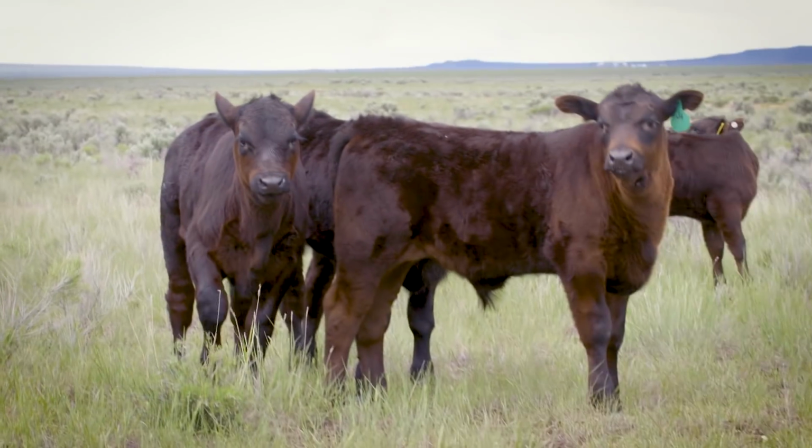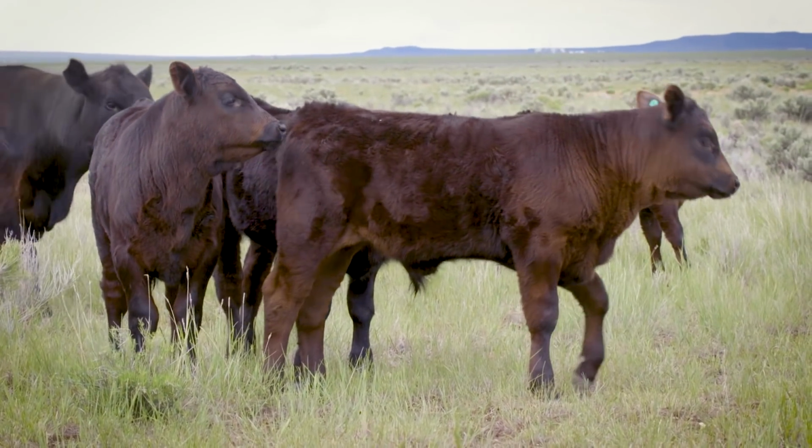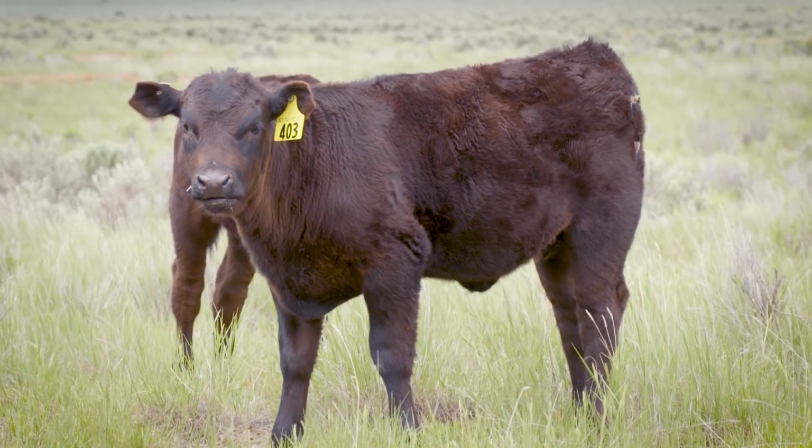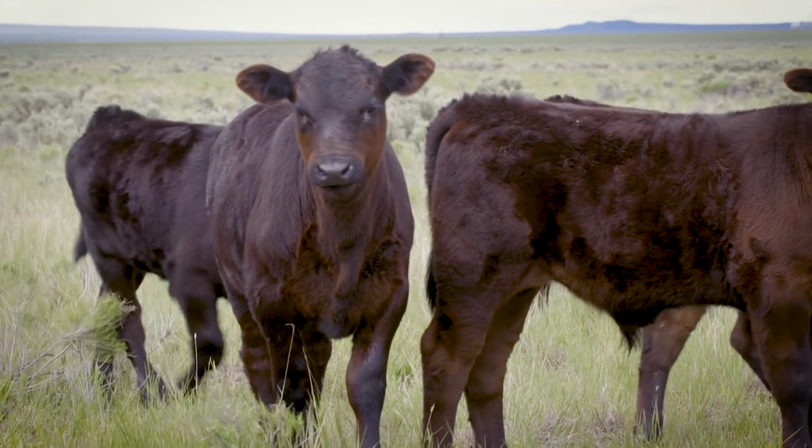Why Superior Livestock? Number one, the money's good. Don't have to haul them anywhere. We pick them up. Buyer sends the trucks. We pick them up there. And I'm at every delivery, or I have a couple guys that work for me that'll be there if I can't be, but I try to be at every delivery.